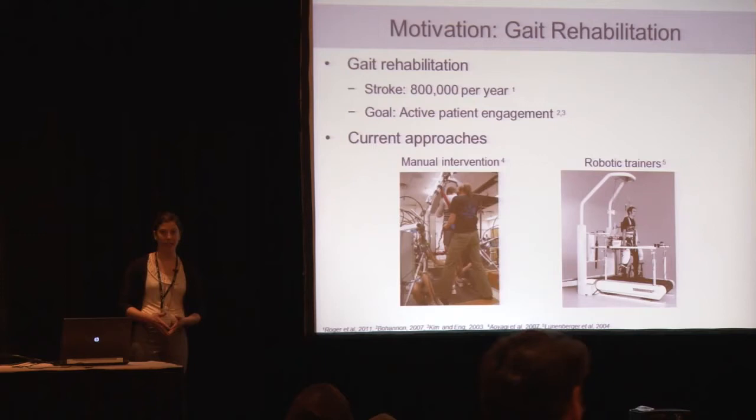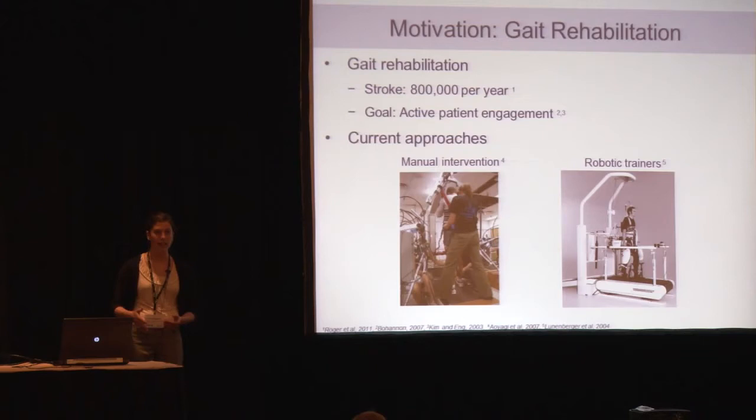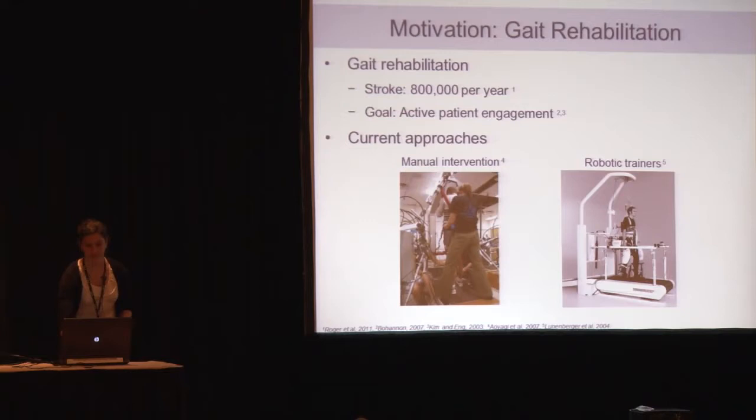Robotic trainers have been developed to try to overcome the shortcomings inherent in manual assisted therapy. These devices, however, are missing one key component: active patient engagement. Thus, we want devices that are capable of providing continual rehabilitation that requires active patient use of the affected muscles.